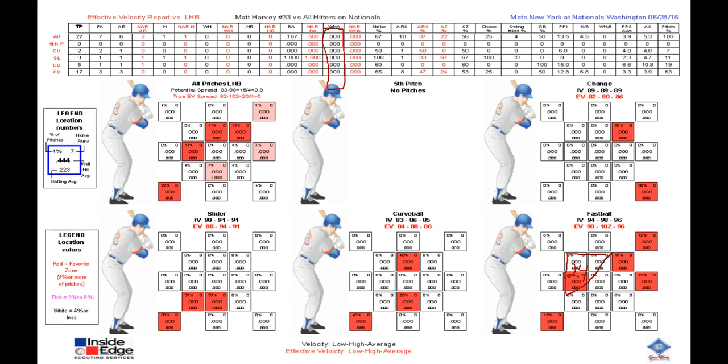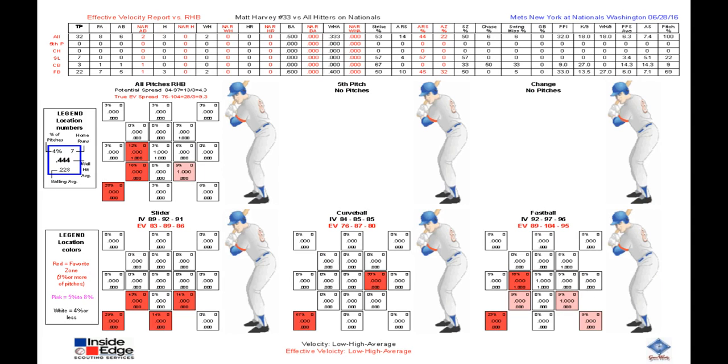Against righties, we're in here only 10%. We're up here only 10%. So still not enough to make a significant difference. When you live on this outside part of the plate, you can't hide any other strike. The only other strike that's got a chance is a changeup kind of right there on that edge, because it's going to have that same movement and end up just below the strike zone.